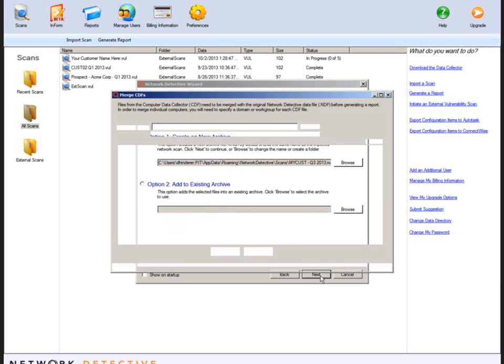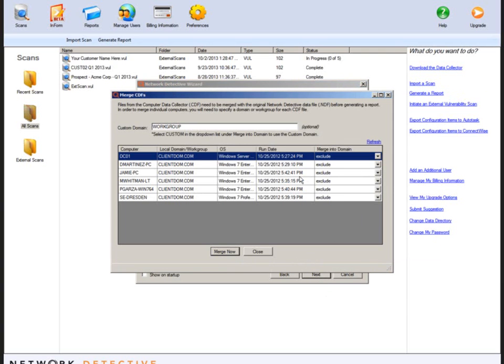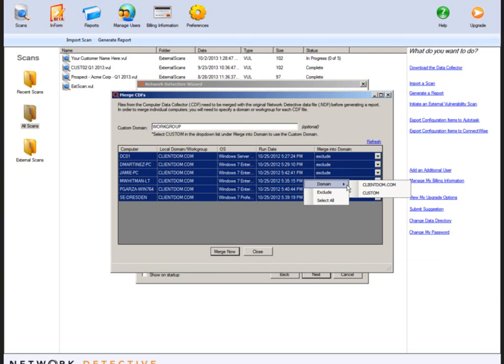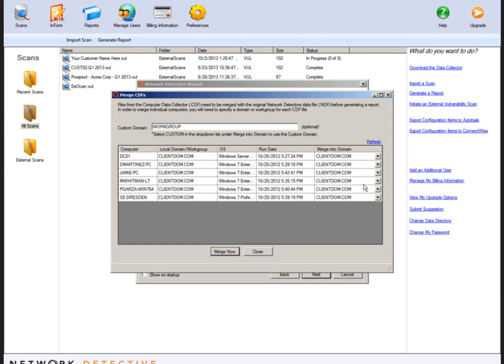So again, as I mentioned, there may be some machines that are giving you less than full info, and you did a local capture on those. Well, in this case, this is how you're going to fill in the blank. So we're going to right-click and select all, and we're going to say all of these local captures I did are part of the domain.